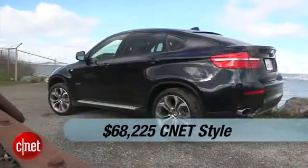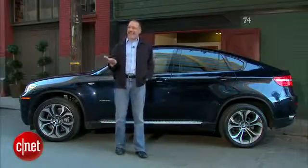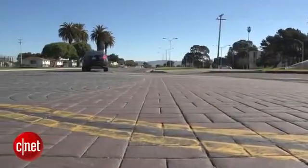Kind of pricey, but also kind of a value because this car is exclusive, it's very stylish, and it's actually kind of efficient. Given its bulk, its heft, and its size, it does okay on MPG and does a lot for your image.